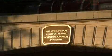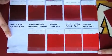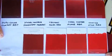Disney never officially helped me out. The people at Disney probably don't know anything about this. It was just operators that I would come up and show them photographs of what I was doing and say, you know, when the train stops, can I hold up this color swatch next to it and take a photograph to see if I'm matching it? And they'd say, you know, so long as you're done by the time we're ready to leave, we're fine.